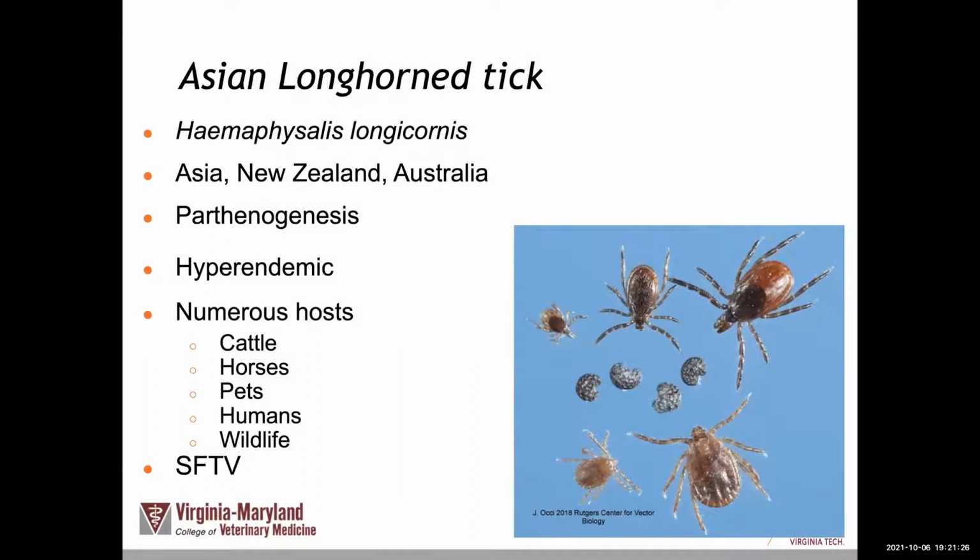It has a similar distribution to the Theileria orientalis. It's a little weird in that it reproduces by parthenogenesis, which is a fancy term for asexual reproduction. All of the ticks that have ever been found in the United States of this species are female. There are no males. They don't require a male to reproduce. That's a problem for us because that limits a little bit the control measures, and also one female tick transported to anywhere in the US has the potential to reproduce to be thousands of new ticks without having to find a mate.